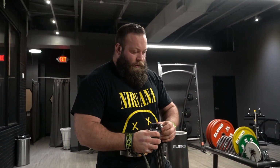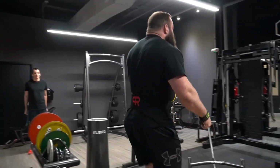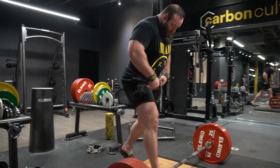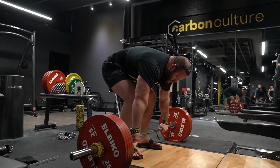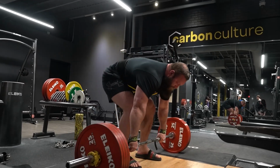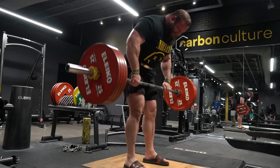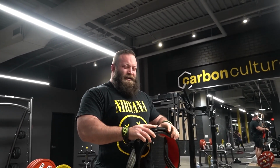This is gonna be a heavy set. Oh, come on. That was terrible. Damn, that was the worst row form. It was like a deadlift into it, just a hop back into it. So that's like 500 pounds. 494, something, 496.